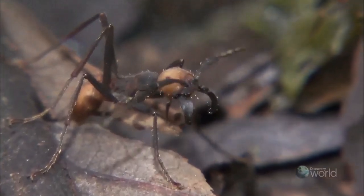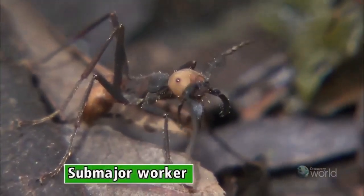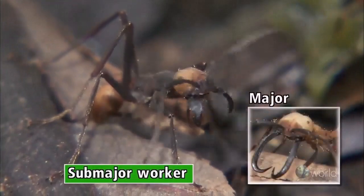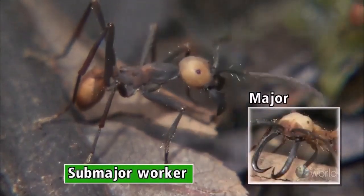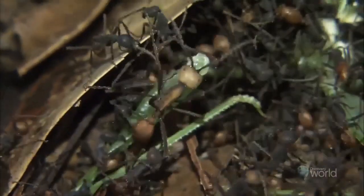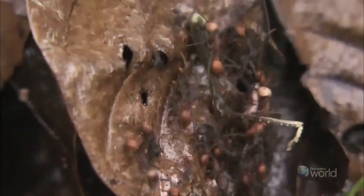This is the sub-major worker, 1.2 centimeters long. They have shorter mandibles compared to major workers, but their massive size helps them get a good grip. They are mainly carriers. Here, a sub-major worker is trying to grab the prey's leg. Sub-major workers have particularly long legs, allowing them to carry large prey with ease.